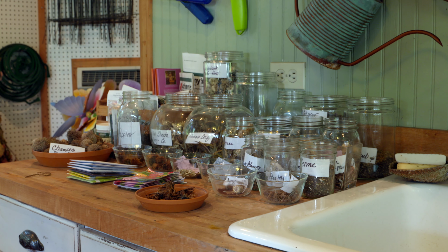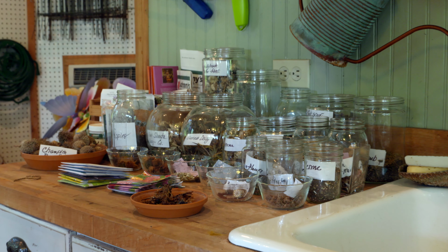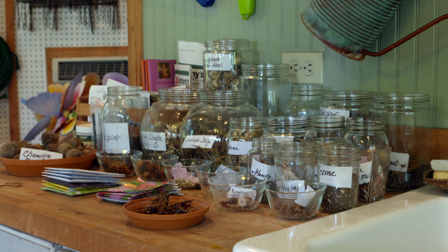And then I started borrowing seeds from other gardens I might visit. Somehow they land in your pocket. Poppies are especially good at that. So I decided I wanted to have them out so if people wanted seeds when they came by, I could give them to them.